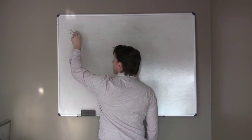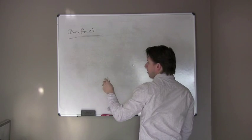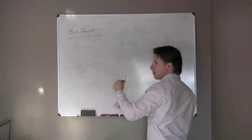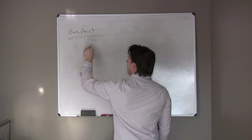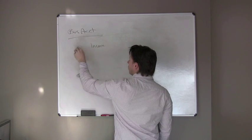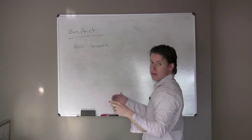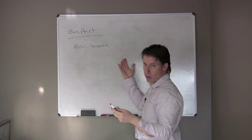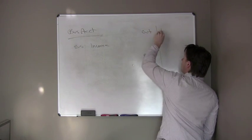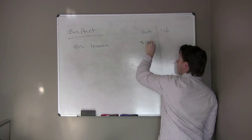So you've got your business account, and we're going to make sure these balance. So I can record a split, or not. I could do all separate transactions. Let's do it separate for now. And I could say income. Remember, this is business income. We already have that $1,000 in there that we earned. But now on the outflow, we're going to record that $1,000.